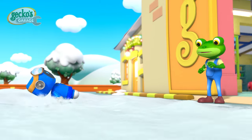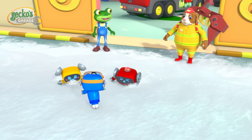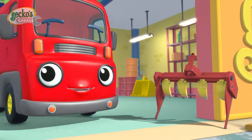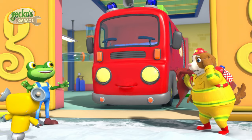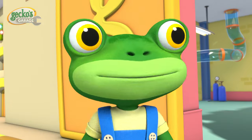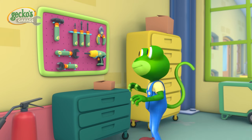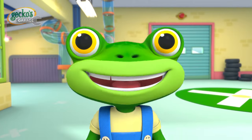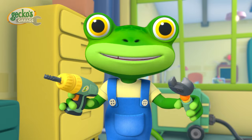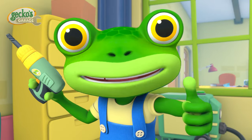Careful, Blue! It's not an ice rink. The ice is too bumpy to skate on. How can we make it smooth and safe? Aha! I know how to make an ice rink. We'll turn Fiona into an ice resurfacer! What tools do I need? Wrench! Drill! Gecko's garage, time to fix. Gecko's garage, let's fix this!